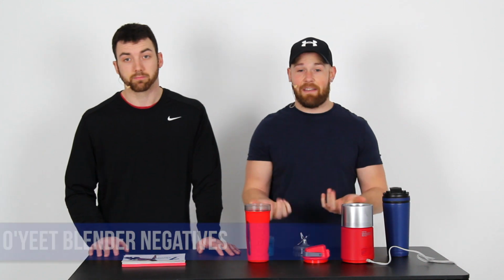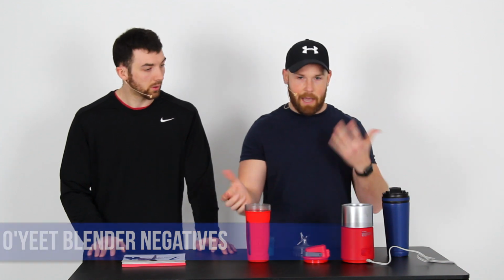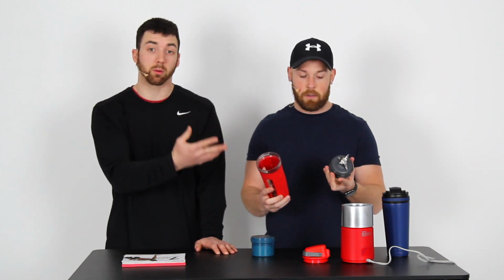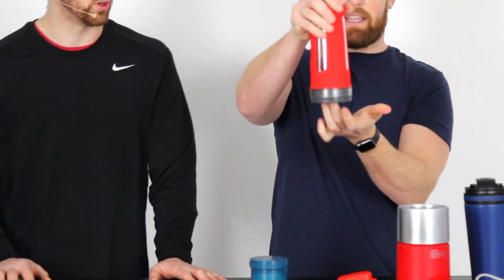Some of the negatives people said, someone said it leaked even when they had it up and running. You know, that can happen sometimes. Maybe they just didn't have the cap on tight enough. I haven't had any issues with this one. Somebody said getting the cup off after blending was kind of an issue. They screwed it on and then blended it, and it turned so tight they couldn't get it off. They had to have their husband get it off, she said.